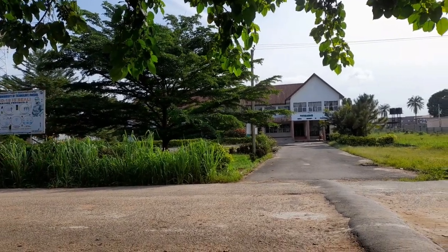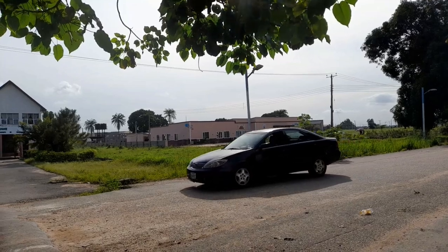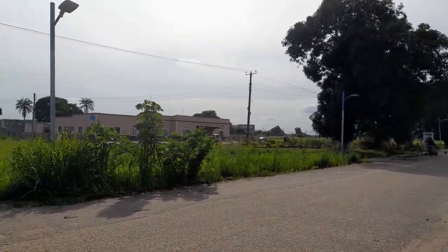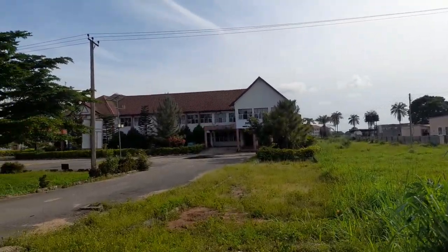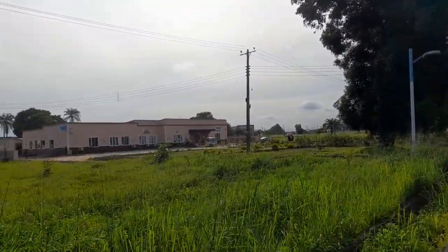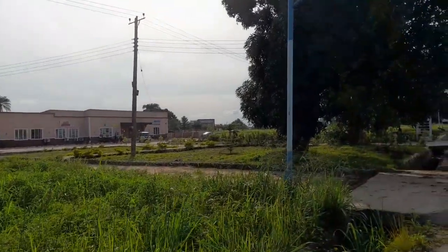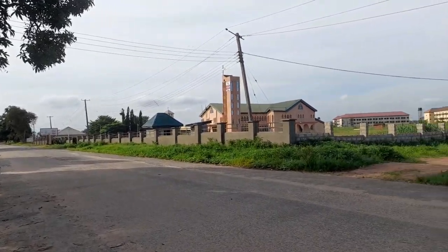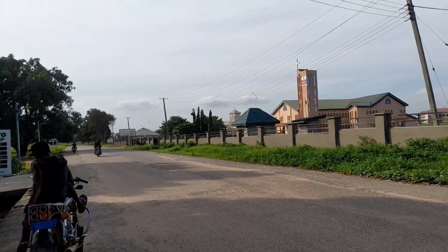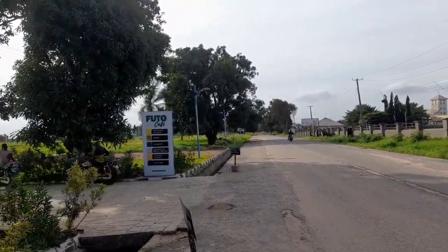FUTO postgraduate school. Wow, this place is nice. Then over there we have the FUTO Cafe, where we eat and enjoy ourselves. Let me check if I can capture this very well for you guys. This is FUTO postgraduate school, and I think that is the FUTO Cave. The place is nice, guys. So we have nice buildings inside FUTO. Over there is the Anglican Chapel of Light we told you about. You can see the signpost, FUTO Cave.